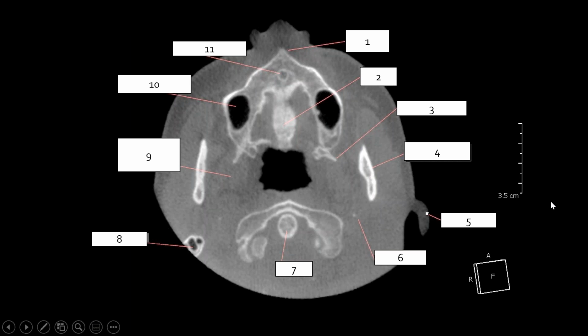Still staying in axial, which is one of the most difficult planes of section to understand when you're first looking at cone beam, because we never saw patients cut up like this before. Sagittal and coronal are much more understandable, but in this sagittal plane of section, we're now a little bit up in the mid portion of the palate.